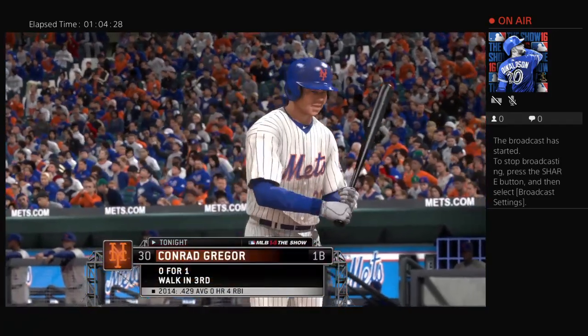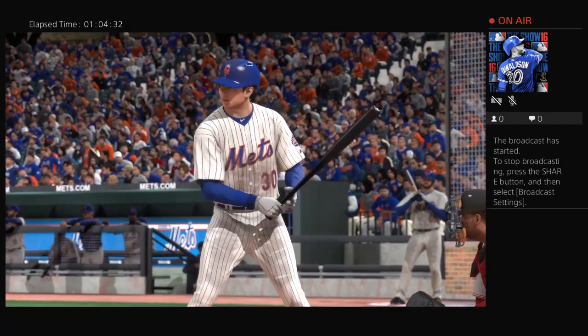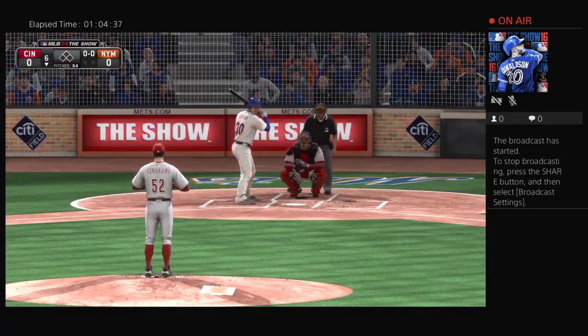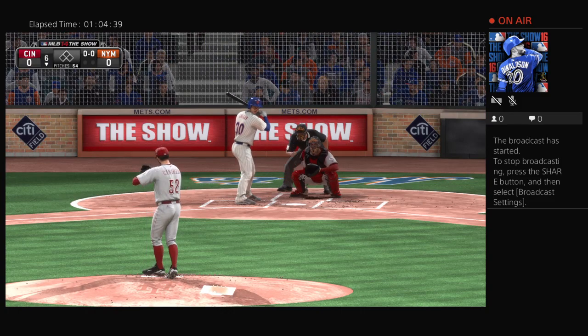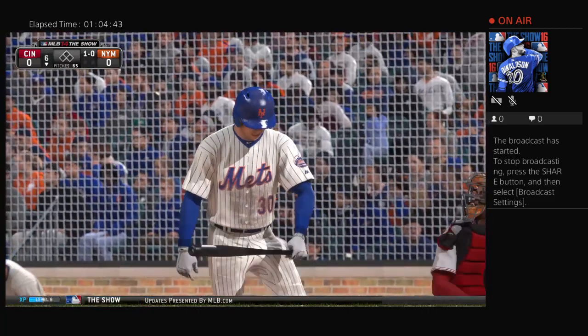Number 30 will dig in. 0 for 1 here in this one. First baseman, number 30. A fastball off the plate away. It's ball 1.